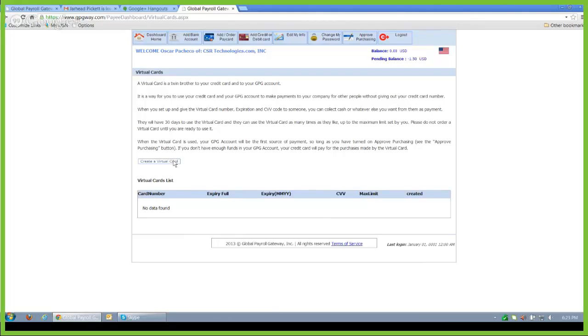There's a variety of different ways that many of the payees, as GPG calls them, from the various companies that GPG has on board, many different ways that those payees use the virtual card. So if you find yourself needing it, you're going to find it a very excellent feature of GPG.